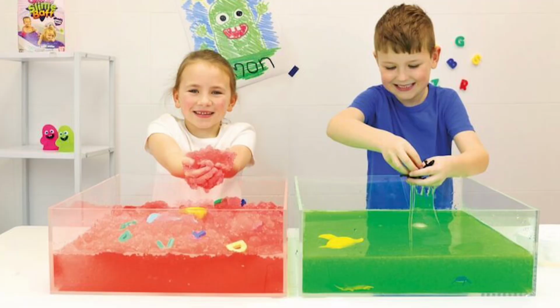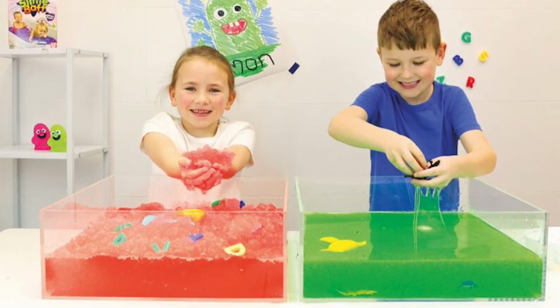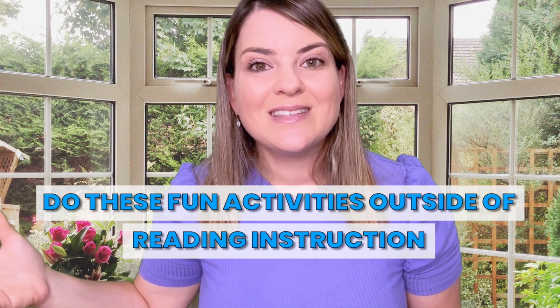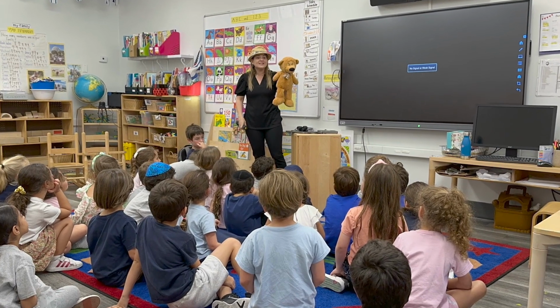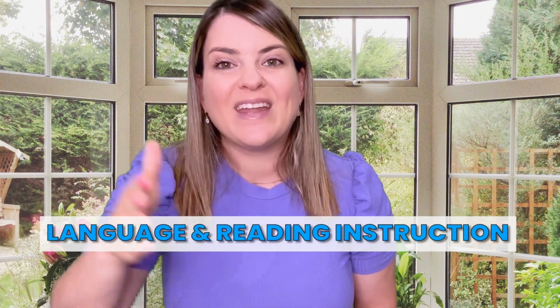purpose of reading instruction. I'm not saying that children shouldn't be playing or cooking or exploring art or sensory activities. It's better for them to do these activities outside of reading. So in my classrooms, I'm not teaching one sound, I'm teaching 2 to 4 sounds at a time, and I'm threading them with activities that are functional and meaningful and effective for the purpose of language and reading instruction.